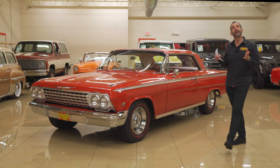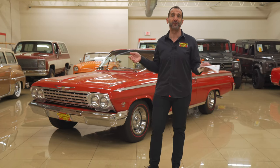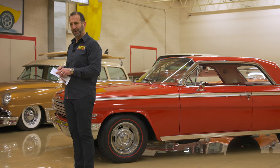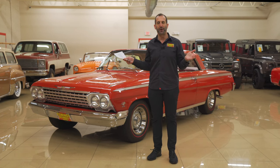We're talking about Impala SS409 425. What's that mean to the layman? Well, it means, first off, a lot of power. Secondly, it is legendary. That even rhymed kind of nicely. The 409 Impala is an iconic muscle car.